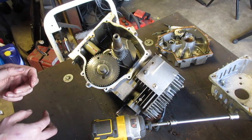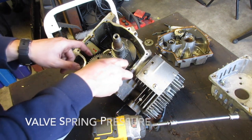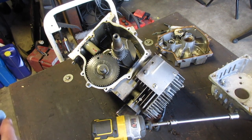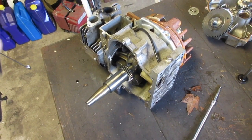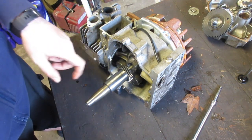Why is that not coming out? Well, I need to take the head bolts out anyway. So you could take the piston out, so I'm gonna do that. So I got the cam out. The valve springs in this are insanely stiff, so it's putting a lot of pressure.